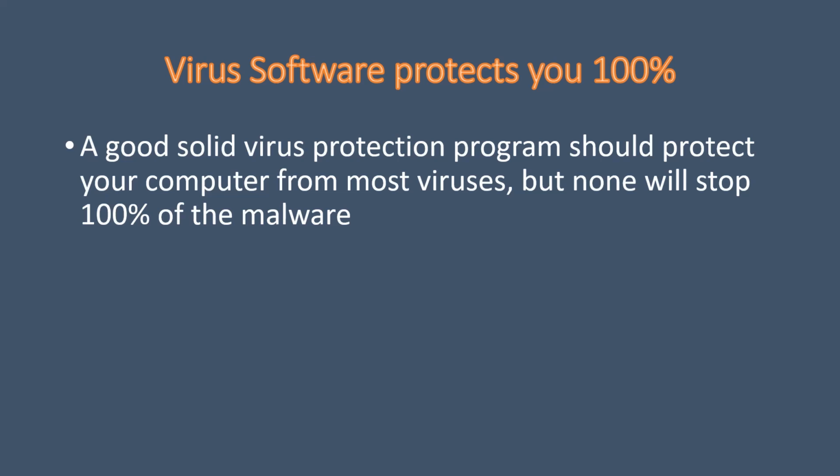You have to be very proactive, because it's not going to solve all your problems. Some things may slip through. So just update it often. If it doesn't update automatically, go in and do it manually.